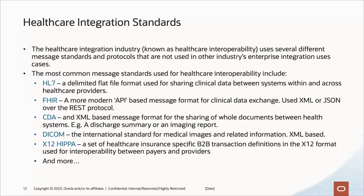And then FHIR is a modern approach to healthcare integration or healthcare interoperability. And FHIR is an API based format, XML or JSON over REST protocol. So it's much more API focused, whereas the HL7 format is very much event message focused. So some event occurs and here's a message which represents that event. Where FHIR, which can be used for messaging, is more commonly used as an API for accessing health data and making health data available in your applications.